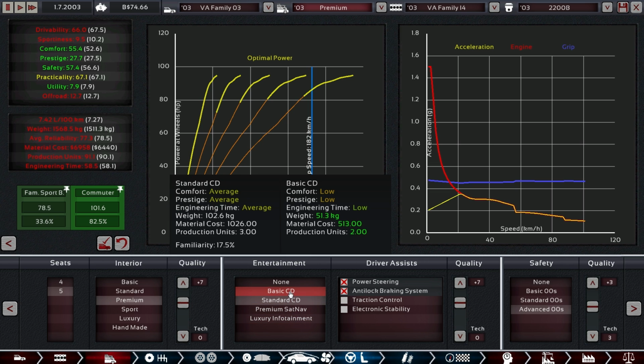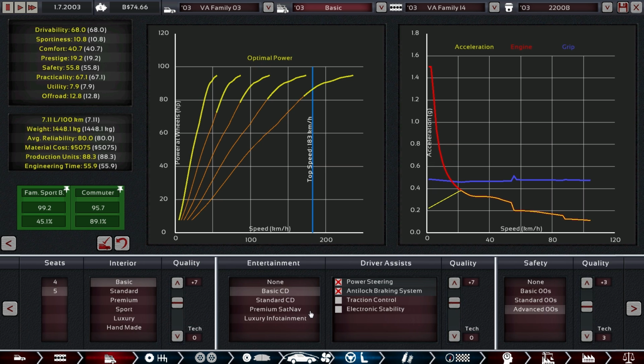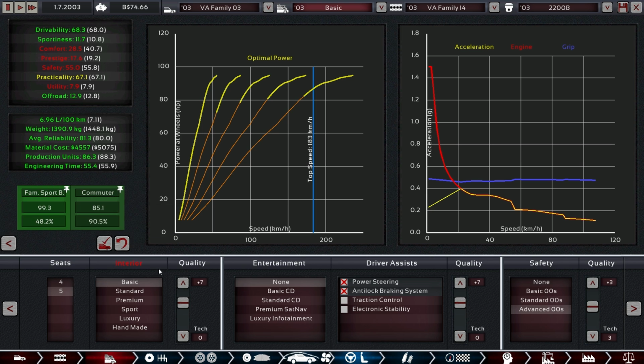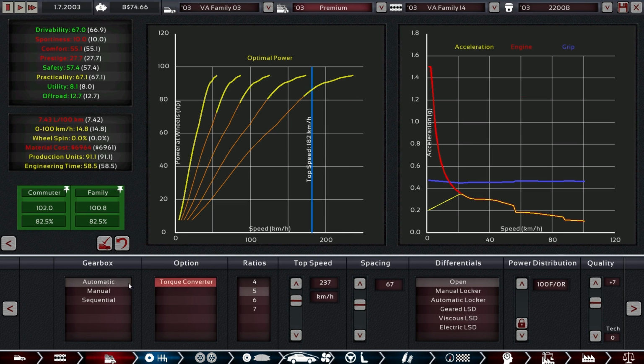Did we have this on basic CD, by the way? That seems weird. Didn't I make it all basic? No, I chose the basic CD. What kind of heresy is this? Look, they love it. They love it. It's like having a TV. It's like looking out of the window. Guys, look out of the window. It's photorealistic graphics, yes? All right, and just a little bit of tuning later, we have arrived at this version.